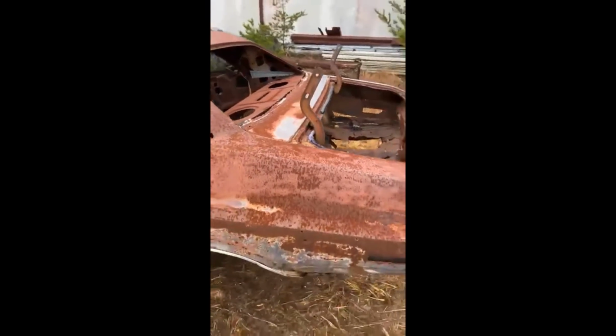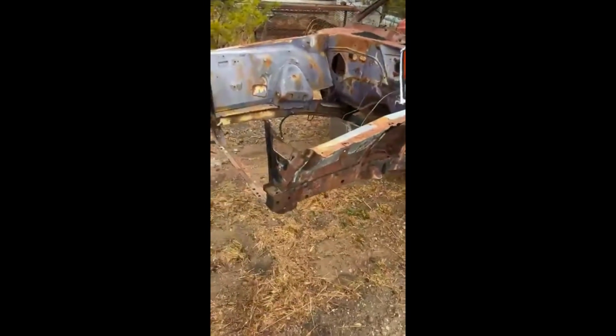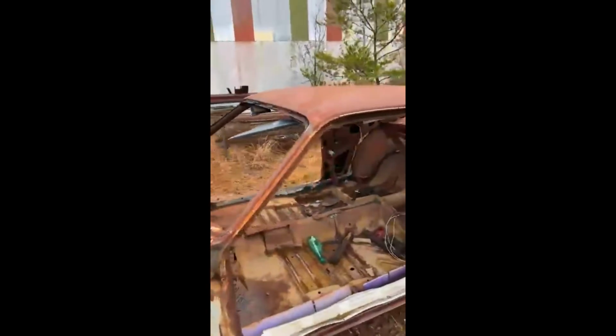Okay, here we go. This poor thing has seen better days. Purple. 70 Challenger, 5 grand. FC7 car. No fender tag. 5,000.